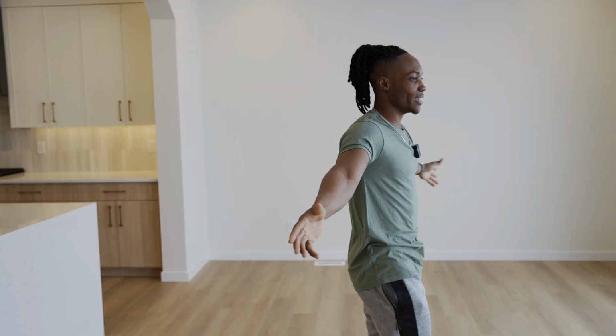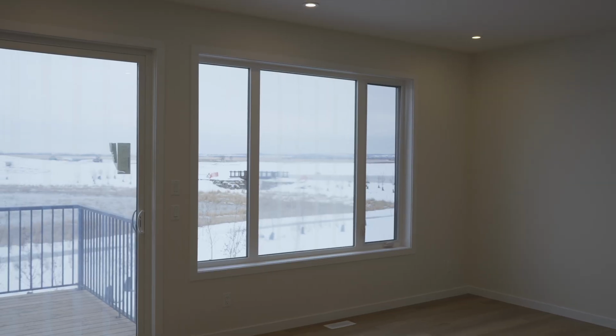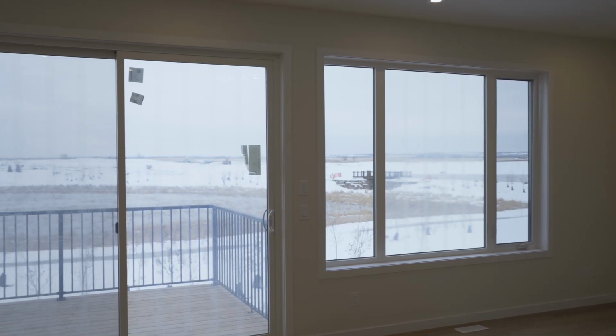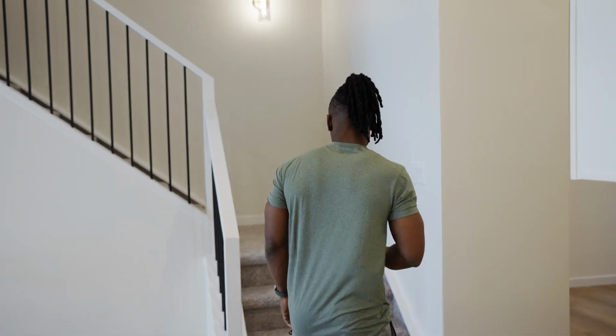One last thing on this floor is the massive window. If you've noticed how much light we're getting in, it's very moody, but honestly, without the light coming from these windows or the door and the window, it would have been so dark in here. Time to check out the top floor.